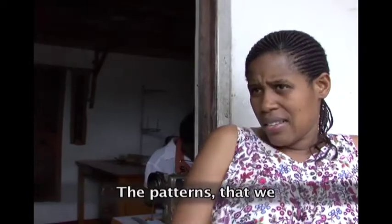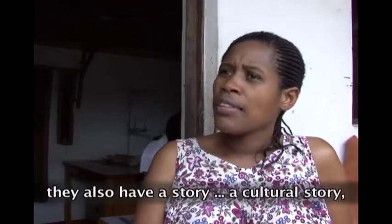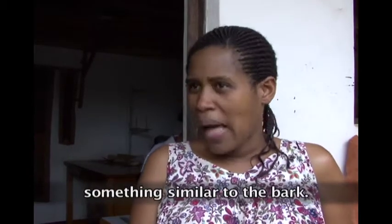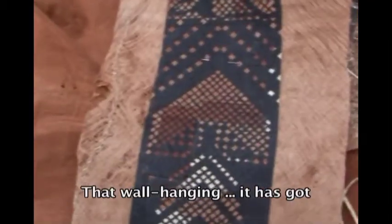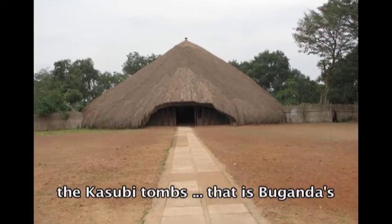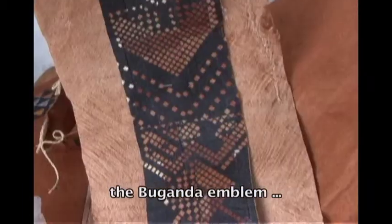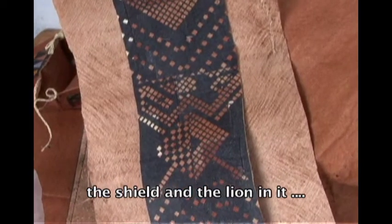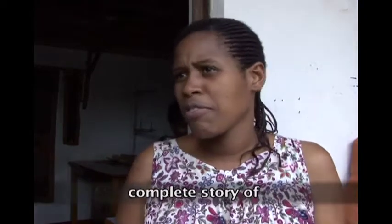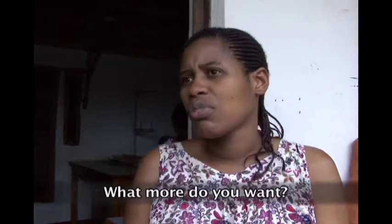The patterns that we choose to use have a story, a cultural story. That wall hanging has got the Kasubi tombs, that is Buganda's burial ground. It's got the Buganda emblem, and the shield and the lion in it. Now you can imagine that is a complete story of Buganda culture on backcloth. What more do you want?